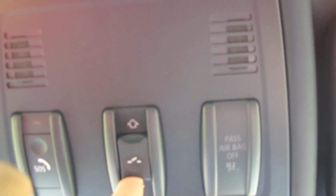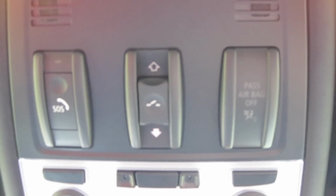And then this button over here, this is for your moonroof, which I'll just quickly show you. You can tilt it, and then you can do an auto back. Fully opens, very nice. And that's the moonroof.